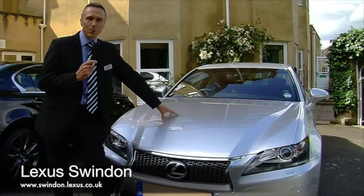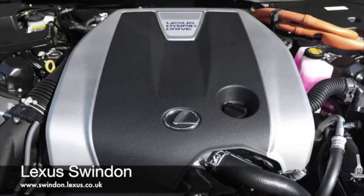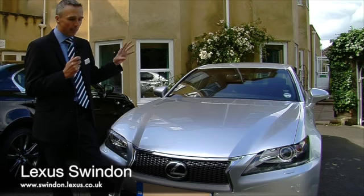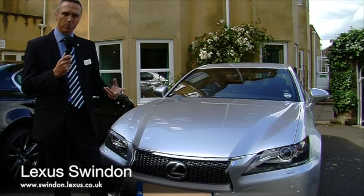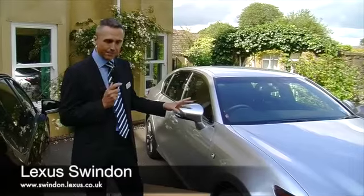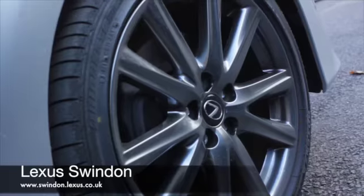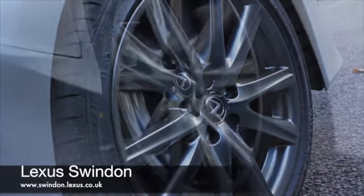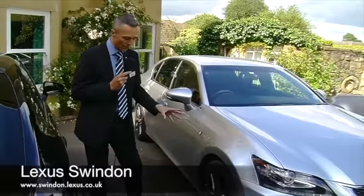We have the 250 V6 petrol, and we also have the 450H, which is the petrol electric hybrid. Both engines have been remapped, and the hybrid in particular gives improved performance and also improved miles per gallon. This model is the F Sport, so this model gets the 19-inch wheels. So these are the standard 19-inch wheels that you get on the F Sport. SE, Luxury, Premium will get an 18-inch alloy wheel.